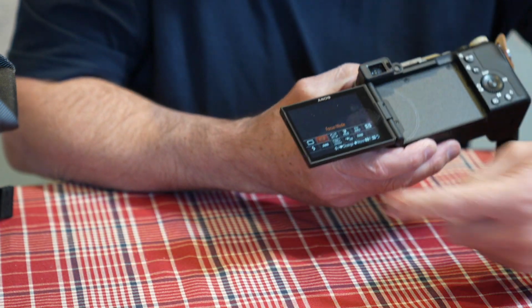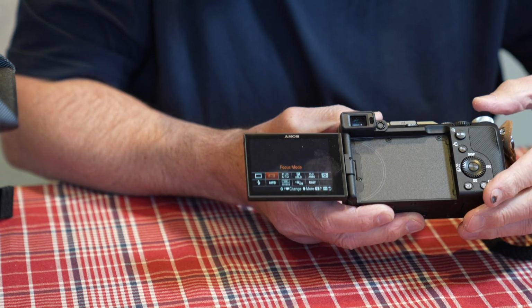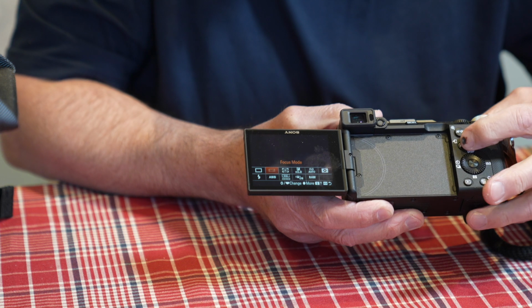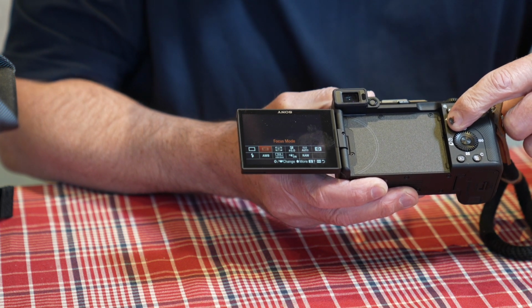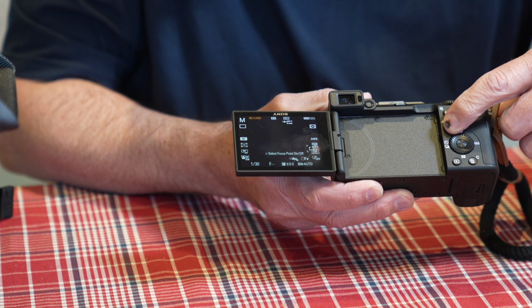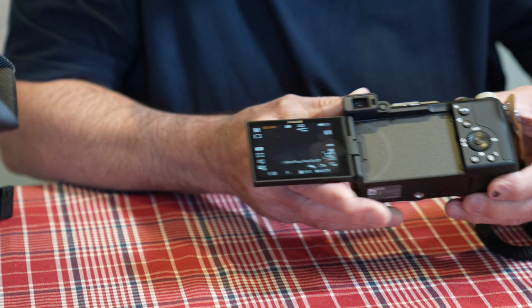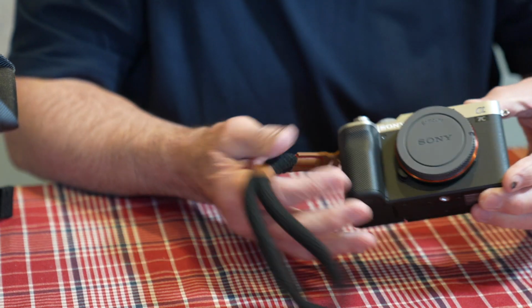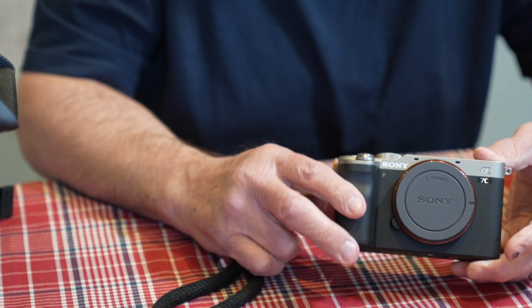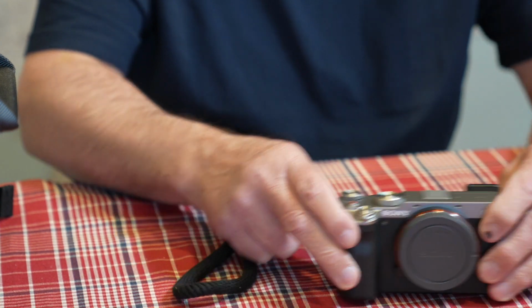I use the function button, which has got a bottom ability to change all the settings that you probably want, and you can change that to picture and to film. So that's the camera in a nutshell. I'm going to show you throughout this some samples of video and samples of stills, but in the meantime I want to show you what's in my kit bag.